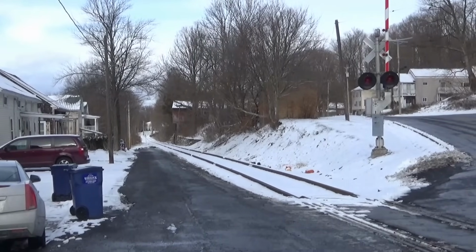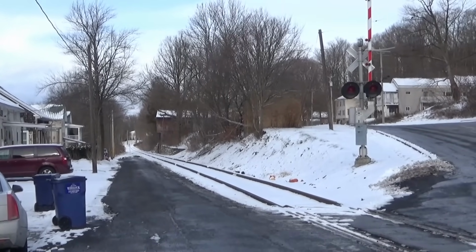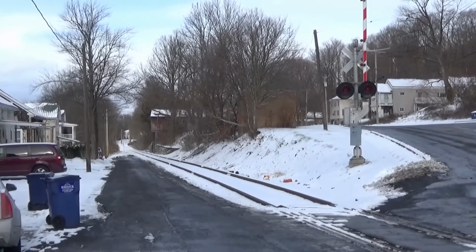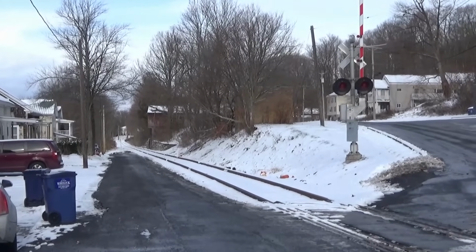This is right smack in the middle of Paris Hill, and it's 1.8% grade. Miles long, lots of curves. 3040 is limited to 7 loads coming up the hill.